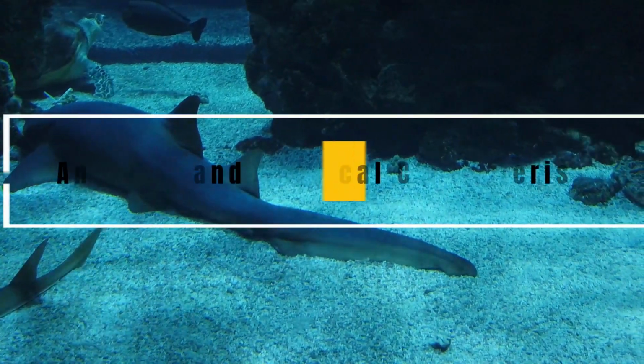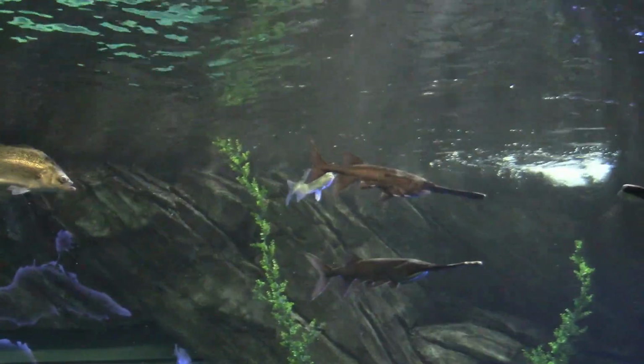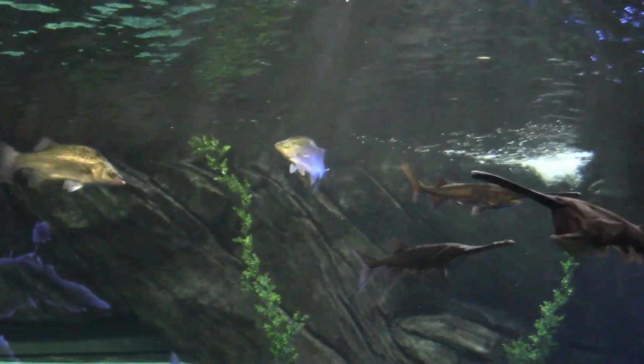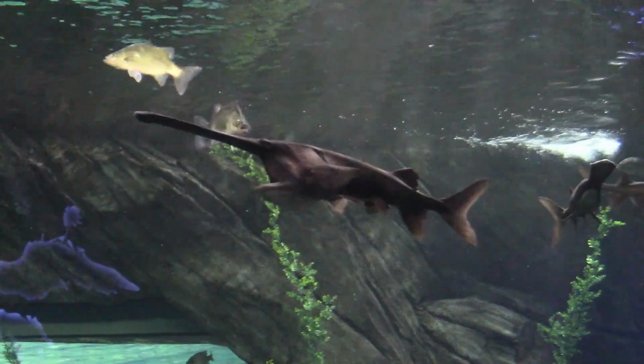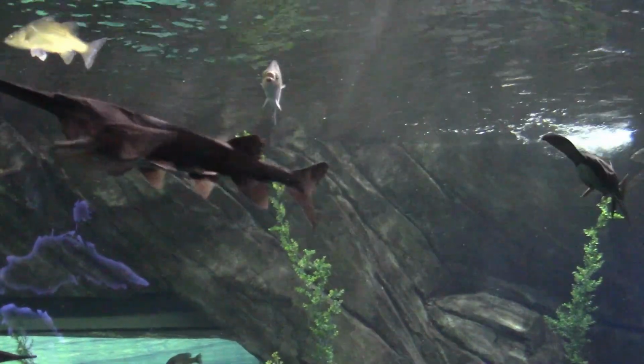Anatomy and physical characteristics. Unique appearance. The goblin shark is easily recognizable by its distinctive features, including its elongated, flat snout, protruding jaws, and pinkish-gray skin. These features are adaptations to its deep-sea habitat and specialized feeding behavior.